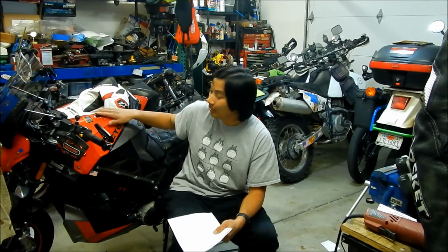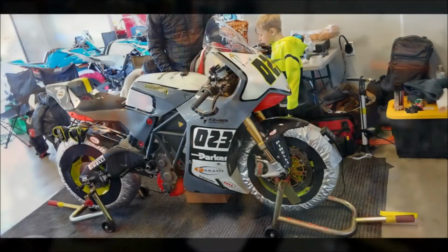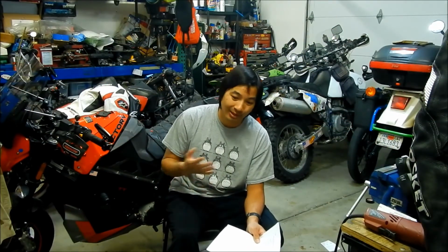I got to see a whole bunch of cool bikes. I got to see a Bramo for the first time. It was cool. I got to see the Light Fighter LFR 19. There's some Egos, SRFs, and Zeros, and you get to check out some modified race electric bikes. Pretty cool stuff, man. I wish I could race electric bikes like that, but I just don't got the money.